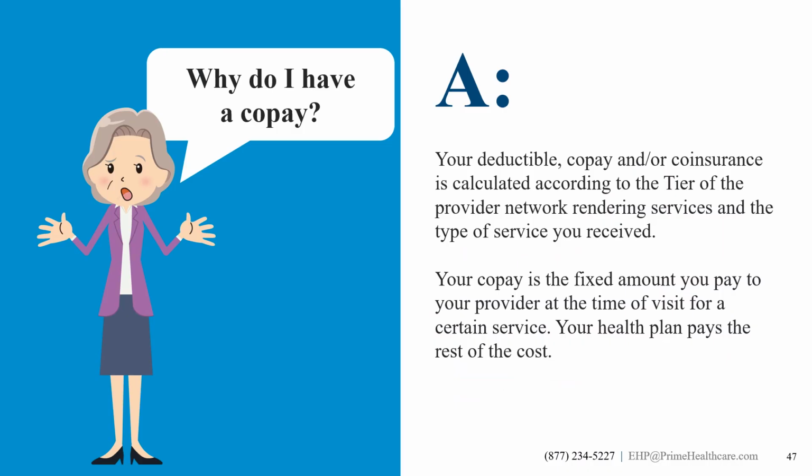Why do you have a copay? Your deductible, copay, or coinsurance is calculated according to the tier of the provider network rendering services and the type of service you received. Your copay is the fixed amount you pay to your provider at the time of visit for a certain service. Your health plan pays the rest of the cost.